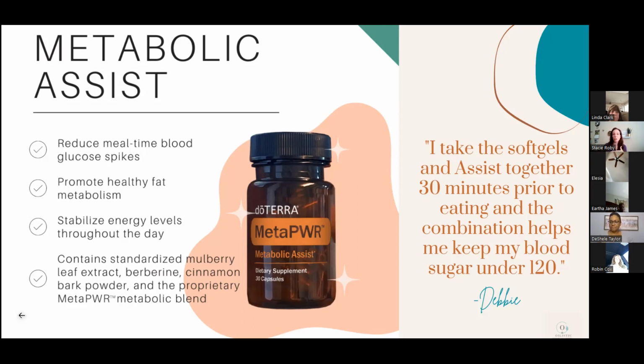So it'll let you use that energy and have it stable without spiking your blood and doing all this other crazy stuff, so that your glucose is not stabilized. So it's really great to take, and you take it 30 minutes prior to eating. And like Debbie said, she's helped keep her blood level under 120.